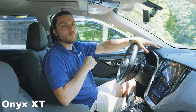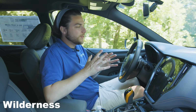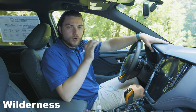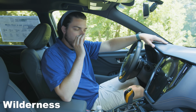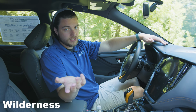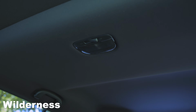But let's go ahead and jump over to the 2022 Outback Wilderness. Alrighty, so jumping back into the 2022 Wilderness cabin, again, really what you're gonna notice most is just how relaxed and understated this cabin is compared even to the Onyx XT. You have a lot fewer colors in here, really. It's just this simplified matte black, matte gray kind of color to it. You have this black liner up top. It's the same material, but it's just a different color, much more understated, a lot easier to clean.